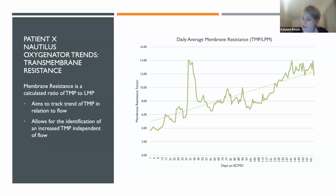I also looked at membrane resistance, which is a Royal Brompton-derived factor that we record, and it's a ratio of transmembrane pressure to flow. There's no absolute indicative value of a membrane resistance factor, but it rather aims to track a trend of the transmembrane pressure in relation to flow in order to identify increases in transmembrane pressure which are not flow related. So obviously in the instance of a failing oxygenator, if you look, there is a definite increase in daily average membrane resistance throughout, indicating that the oxygenator was obviously aging and tiring throughout the period.